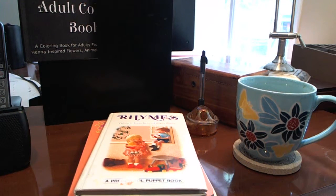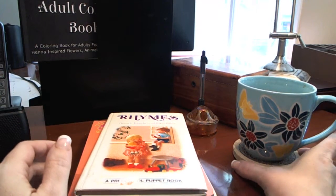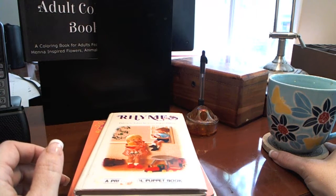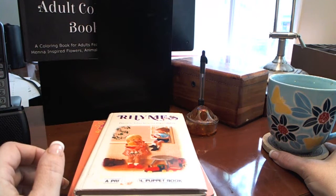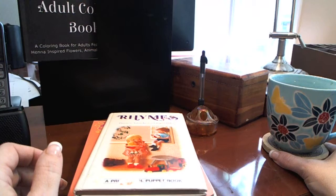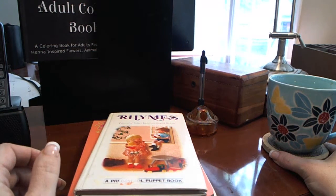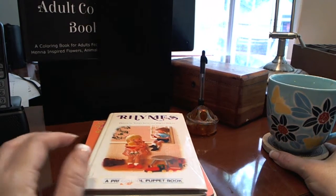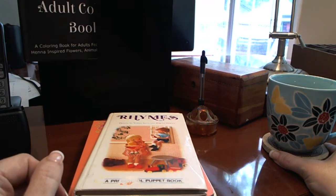I'm making a short series of these to highlight some very dear books that I've collected over many, many years. So my hope is that for those of you who remember these books, it will be fun to see them again. And for those of you who have never seen the books, that this will be a treat for you.